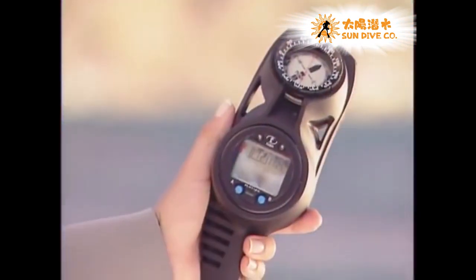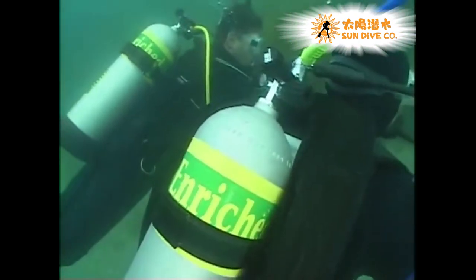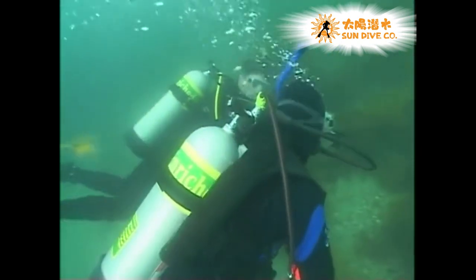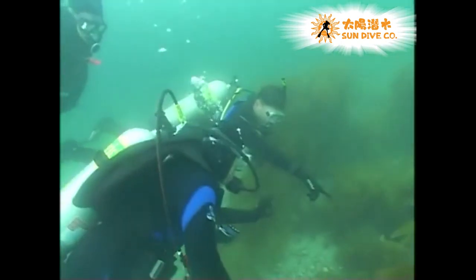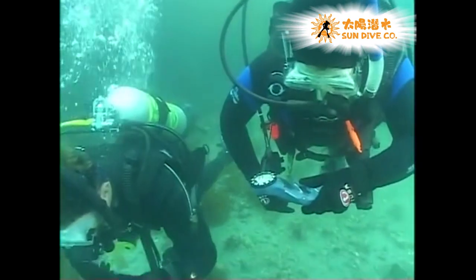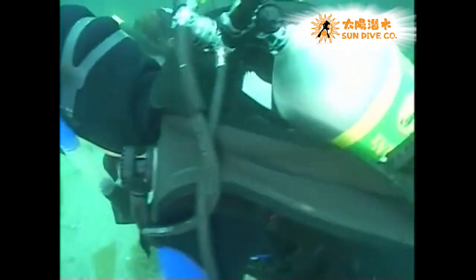Dive computers give us far more no-stop dive time compared. And today, we can stay underwater even longer thanks to enriched air. Enriched air, sometimes called Nitrox, extends no-stop limits, and when coupled with an enriched air dive computer, provides more dive time than ever before.